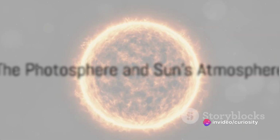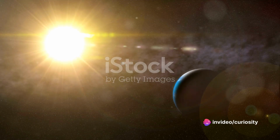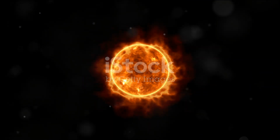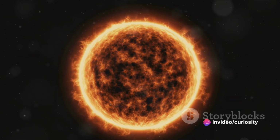Finally, we reach the surface, or the photosphere, which is the layer we can see. It's here that the light from the sun is emitted into space. The photosphere is around 500 kilometers thick, and temperatures here are a relatively chilly 5,500 degrees Celsius.